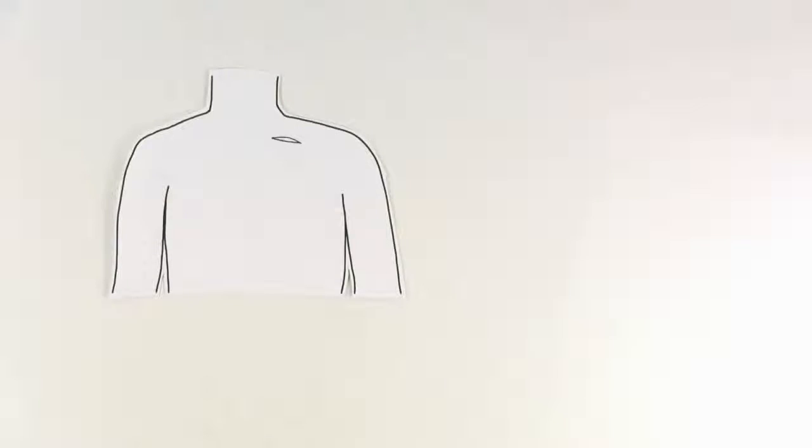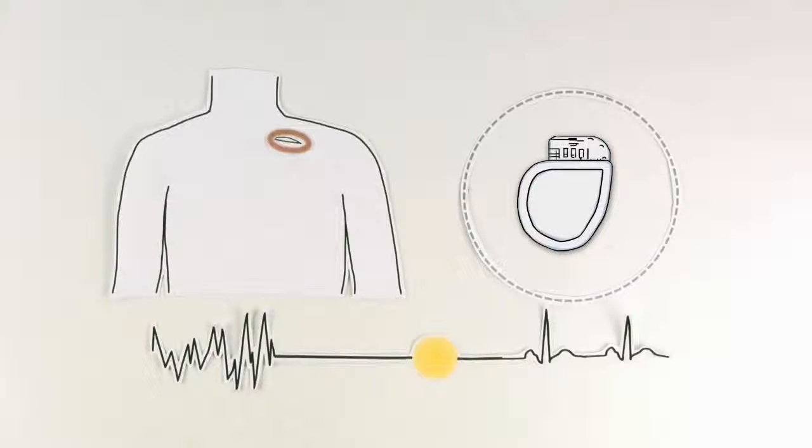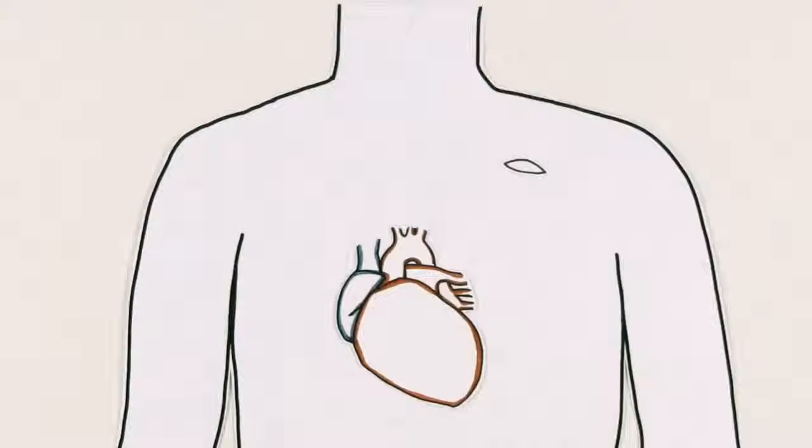You should also know that patients may experience surgical complications and/or may not receive the benefit of device therapy as expected. With a device, there are surgical limitations and lifestyle limitations, such as avoiding exposure to magnets, which may impact device performance. Here's how it works.